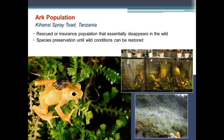And then the last one in this category is also well known to you, sadly. An example here is the Kihansi spray toad, when it was indeed extinct, or certainly functionally extinct in the wild. So once in a situation where you only have individuals in captivity left, and there's none left in the wild, then you have an ARC population.